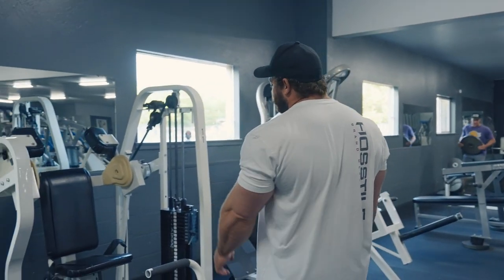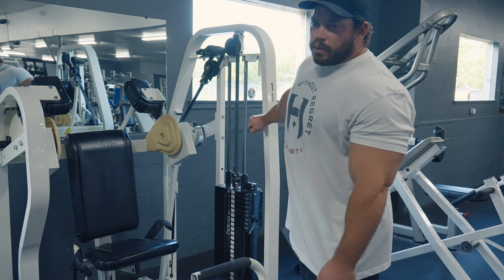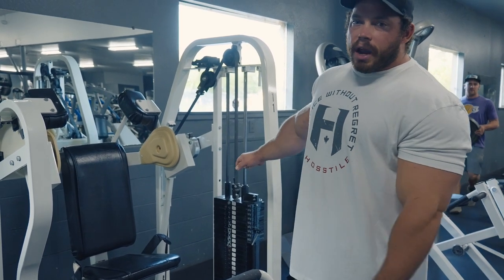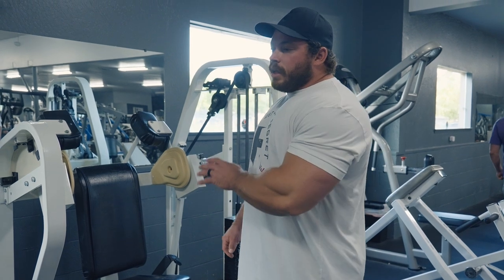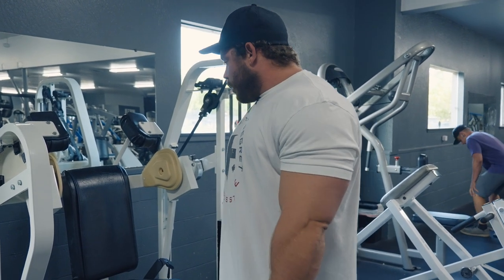We're gonna do some pullovers. One of my favorite machines is this old Nautilus pullover machine. You guys have obviously seen Dorian using this machine. It's a different version of it, but either way, same principle. Get fired up here, and then we're gonna get into some deadlifts.